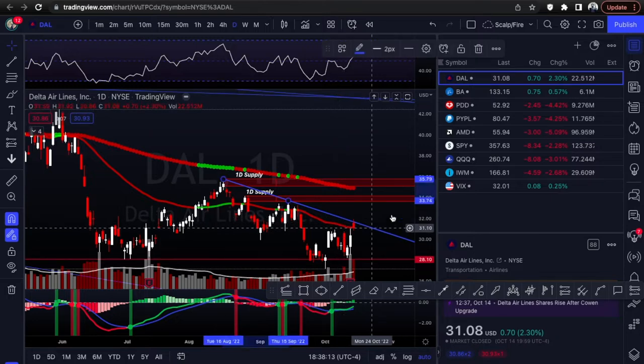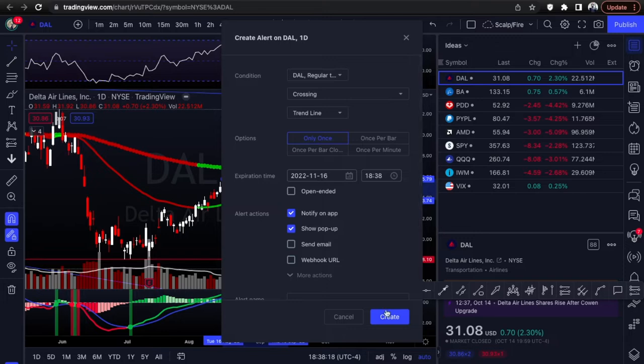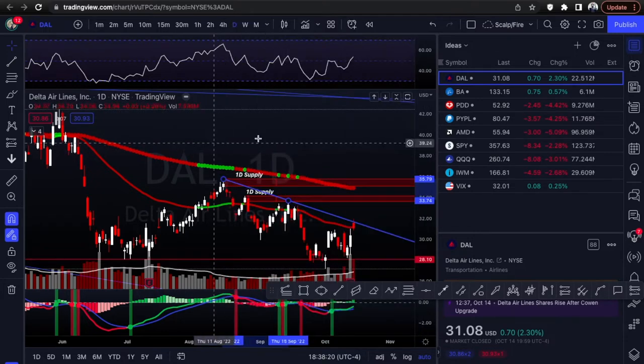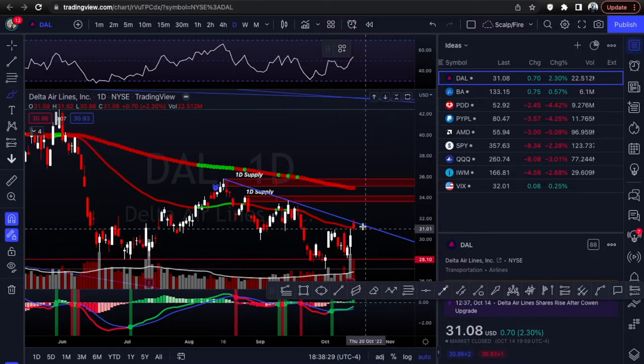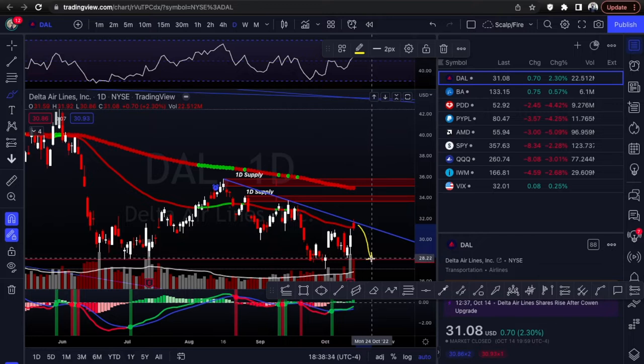Another thing I'm going to do, I'm going to add a trend line in case it wants to break out. We're going to look at calls to the upside. And for price targets, you're looking at about the 28 area or so. So if this holds true and it does reject this third test, you're looking for a move back down to here, and it'll probably try to hold up about right there.